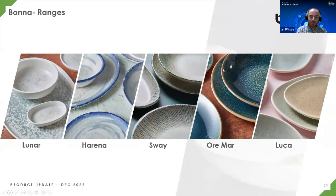In terms of shape, Luna has a unique design known as Heige. Hope I've pronounced that right, which includes walled plates and dishes in slightly more refined and contemporary shapes. Certainly, this has had positive feedback from our customers and end users already. The other ranges typically have more traditional shapes with coupe plates, rectangular platters, pasta bowls, and accessories to match.